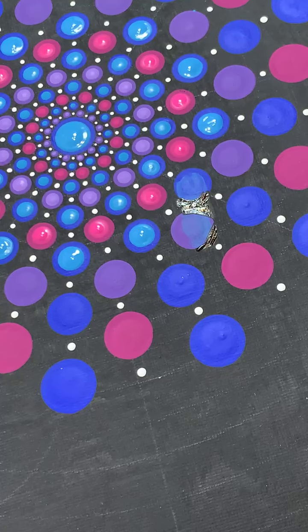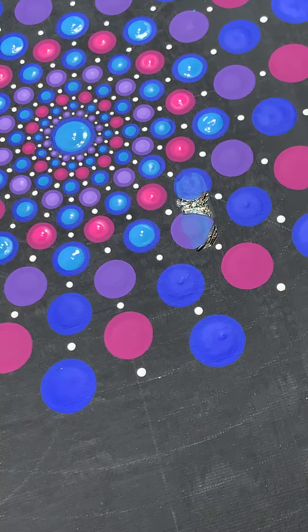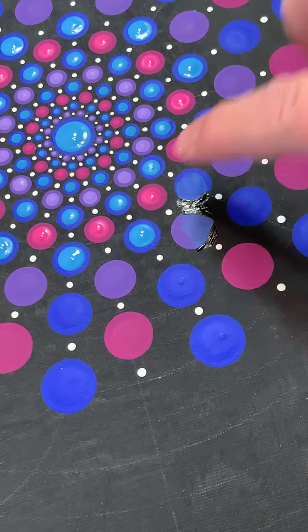But 99.99999% of things can be fixed. I promise, okay? So you throw a little of your base coat on. We're gonna skip past this. We're going to come back to it once that's dried. You put your base dot back on, let it dry, and then just come back in and backfill those dots later. Okay?